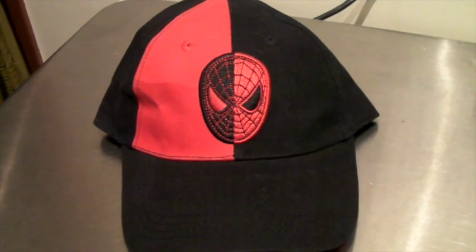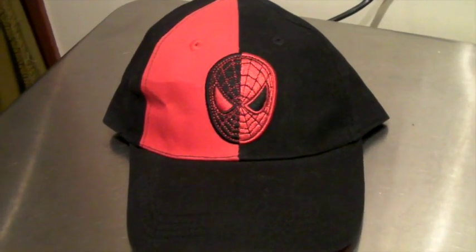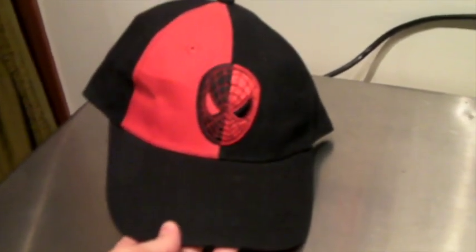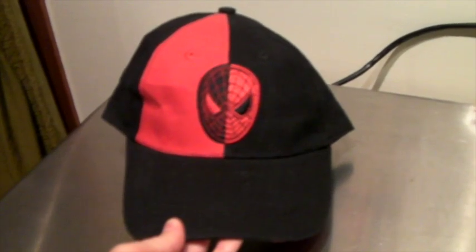I'm not super into comic books or superheroes or anything like that, but I did think this was a cool Spider-Man hat. We actually got three of them from the same place. For some reason, there was three of them. And this was the first one that sold for $25.